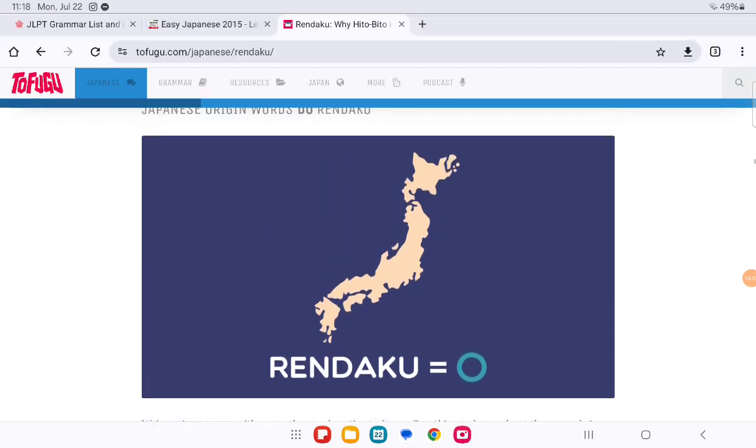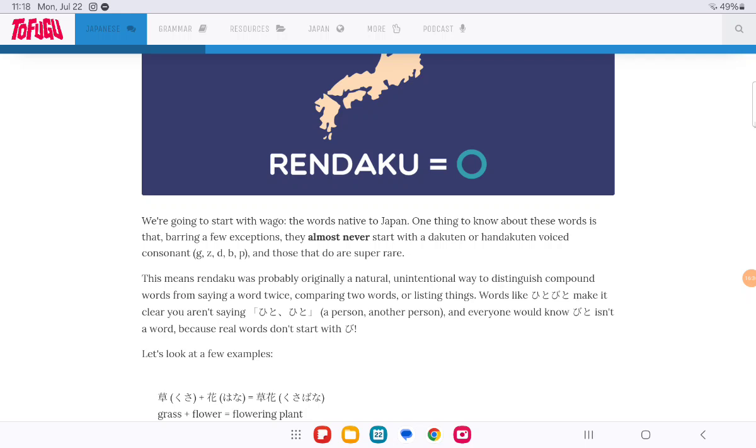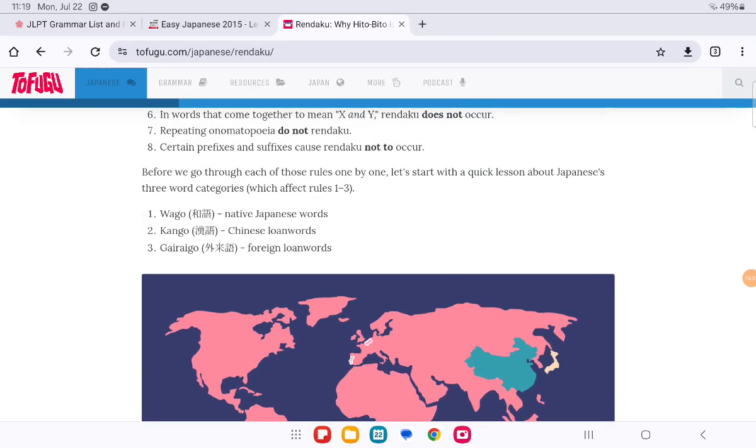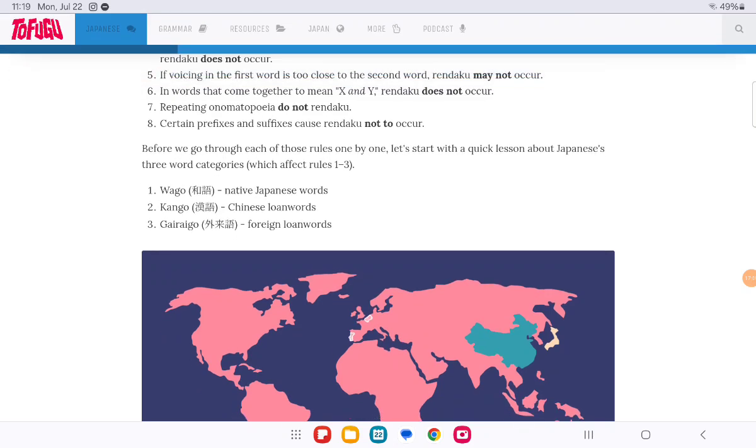Now, this one, Japanese native origin words, is important. This article is going to start with Wago, the words native to Japan. I wonder, which one of these three categories would loans from the Ryukyuan languages and Ainu be? Because Ainu is technically its own independent language that has no genetic relationship to Japanese or anything else for that matter. While the Ryukyuan languages spoken in the Ryukyu Islands are related to Japanese, they're still their own independent languages.